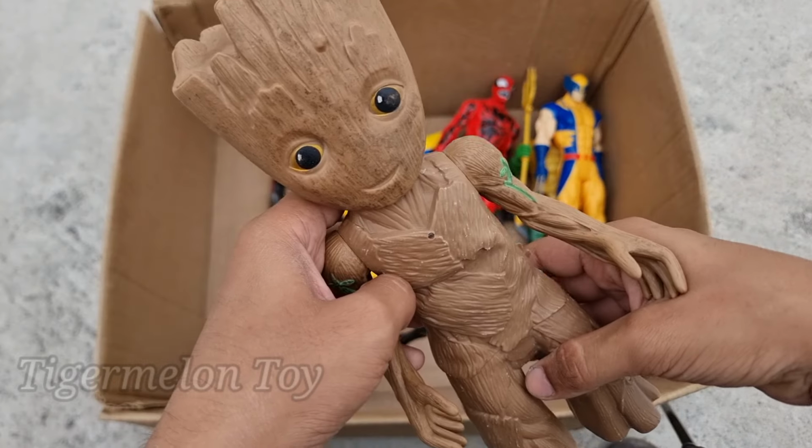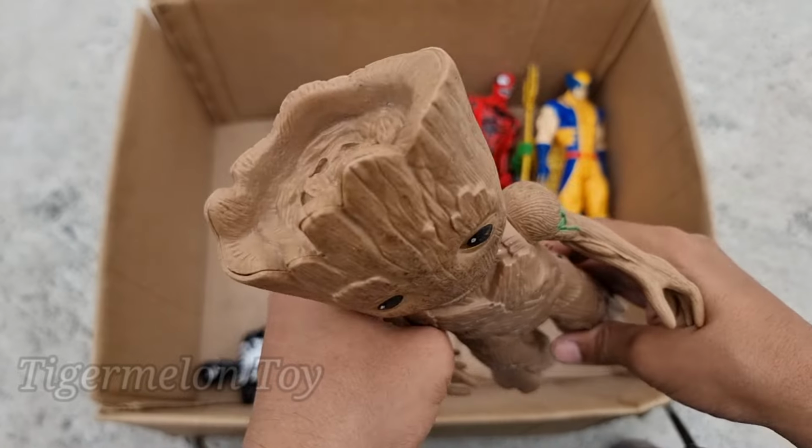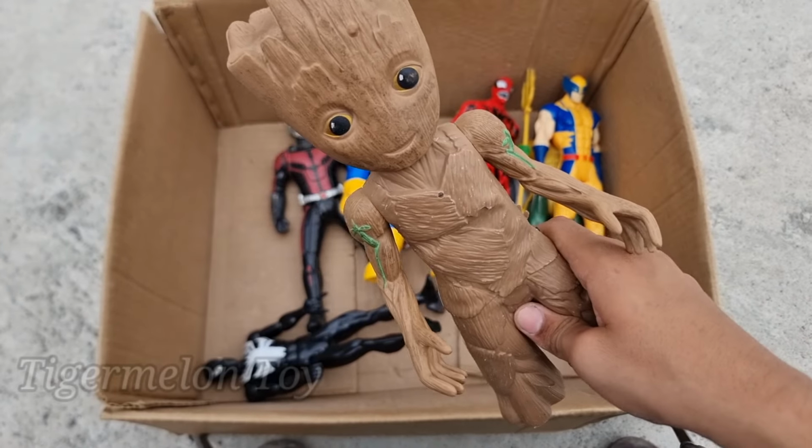Let's see this one. Wow, guys, look what we found here. Look at the very cute face and full tree branch body, guys. This is a very cute and very amazing superhero, guys. This is Groot.